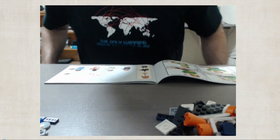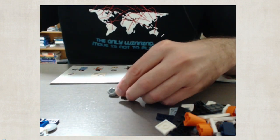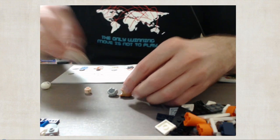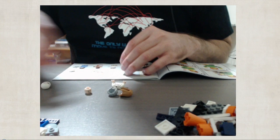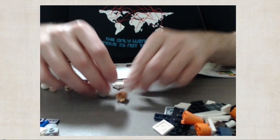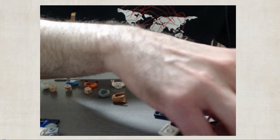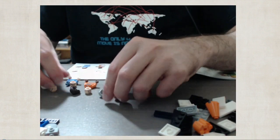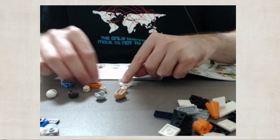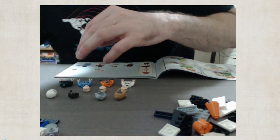So let's see what we can find. There's bits of people everywhere. Got heads, hair, helmets. Probably Mae Jemison. I'll try and assemble everything here. Make some horrible Frankenstein monster probably. There's an astronaut body that looks like hair. So we've got 3 heads, 4 helmets. I don't actually know whether these are all going together in the right way.